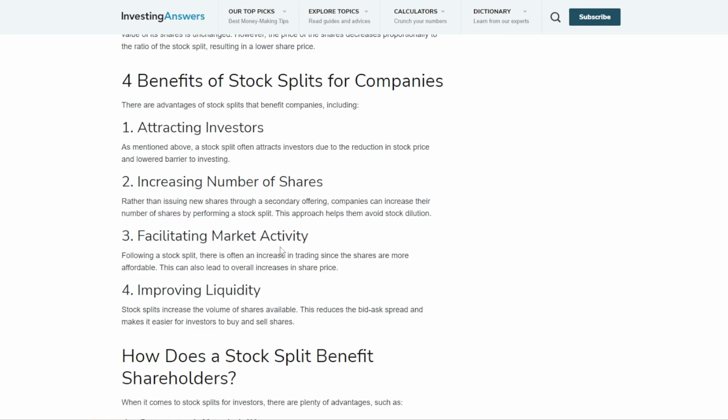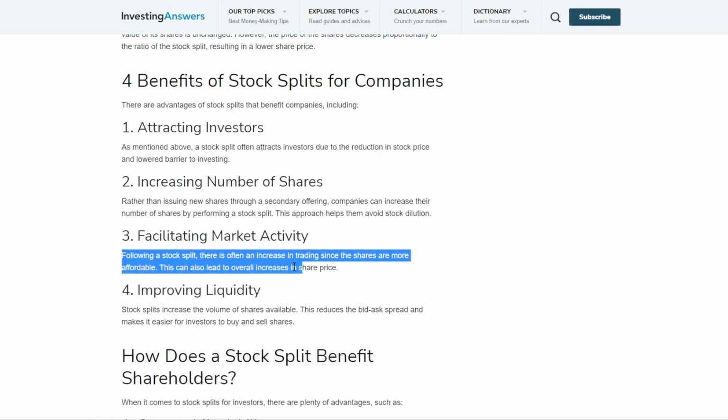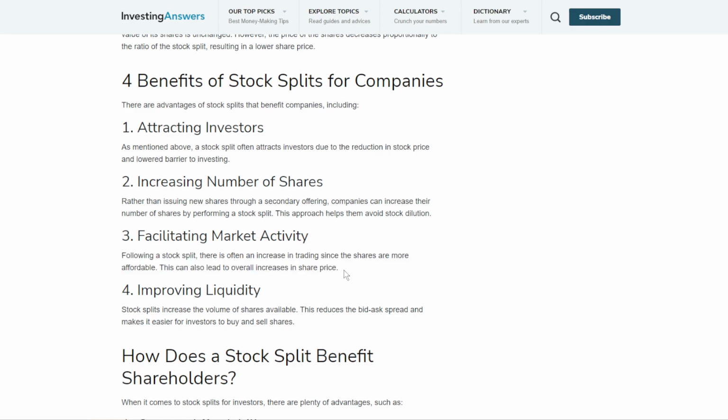It also facilitates market activity. Following a stock split, there's often an increase in trading since the shares are more affordable. This also leads to overall increases in share price. So investors kind of like to buy the dip. When they see stock splits, they think it's at a very affordable price, so they end up buying it. It's more attractive to new investors, as we mentioned earlier in point one.